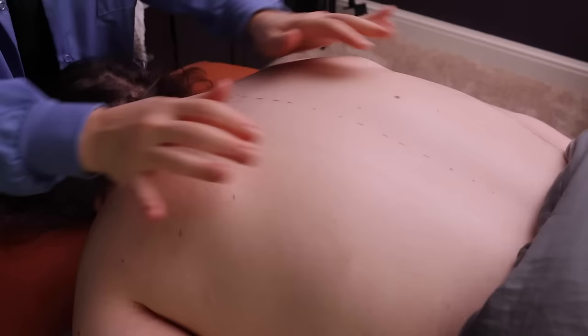Start cooling down the body now. So you're going to feel something cold on your back, okay? Moving some of that drainage out and cooling down the back.